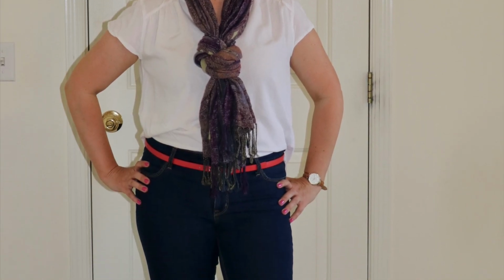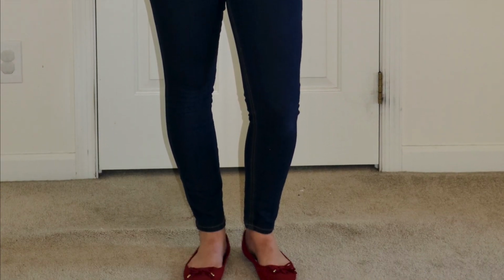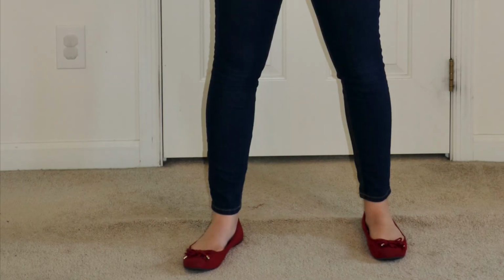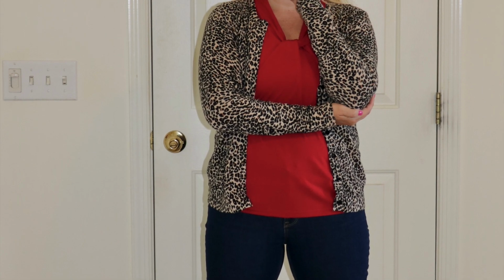The first one is what I would wear for one of the travel days. It's the dark wash skinny jeans, white short-sleeved blouse, purple pashmina or plain blanket, red skinny belt, and red ballet flats. The second casual outfit keeps the jeans and the flats, but makes use of the red blouse and printed cardigan. The belt would be optional.